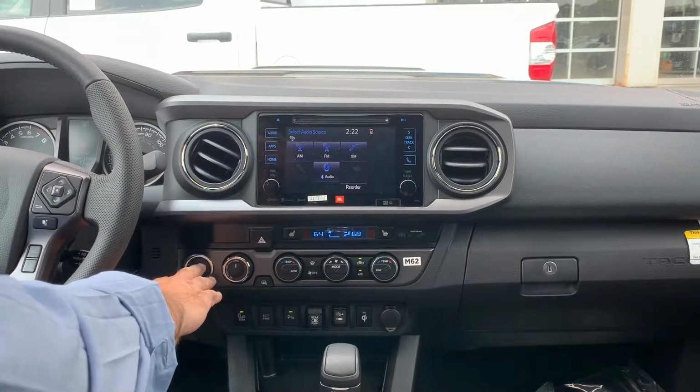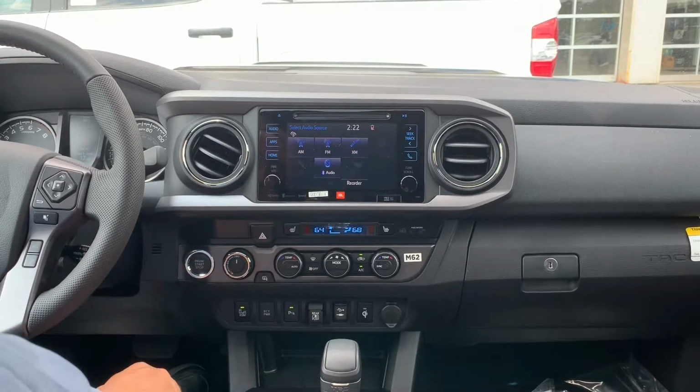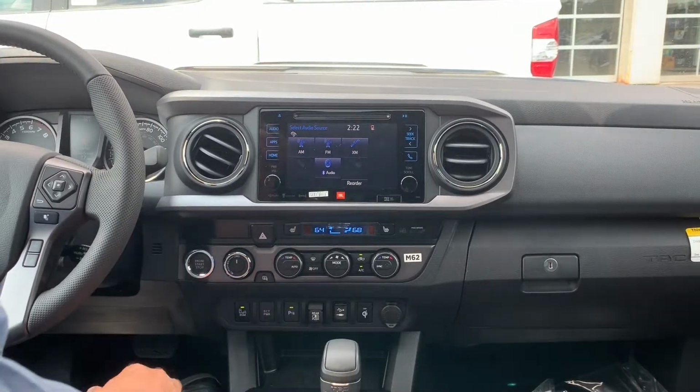Push button start. So all you do to start the vehicle is put your foot on the brake pedal, hit the button, and you don't even have to put the key in. It's all automatic.